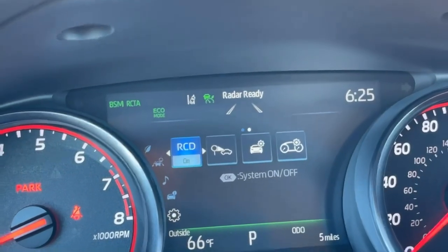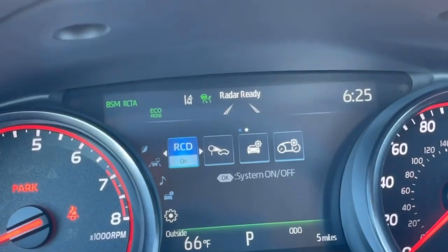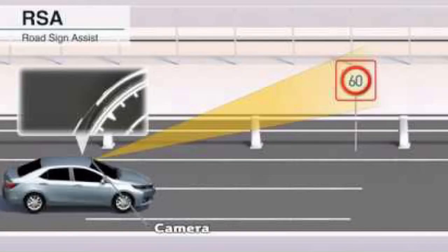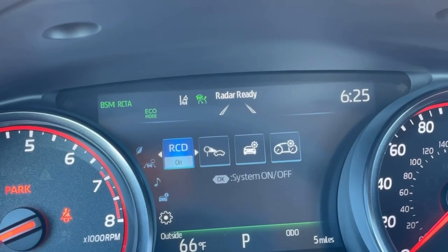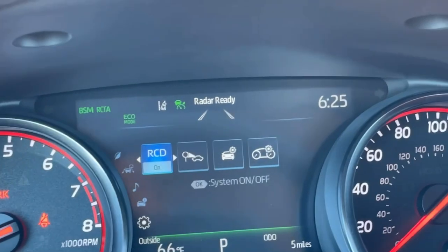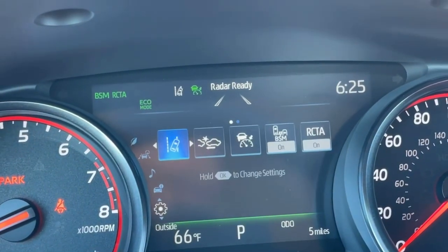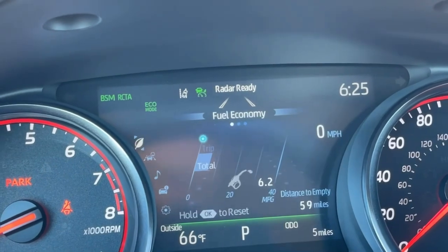And then we have our, reads our speed limits here. So the camera system that's up in the windshield will see speed limits as you go by and display those on this screen that I'm showing you right now. And then we got back to the home screen here, or the eco screen.